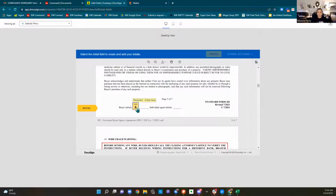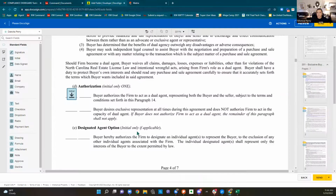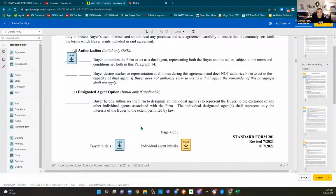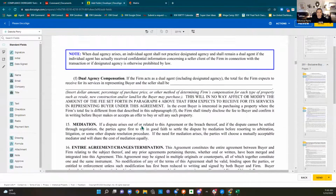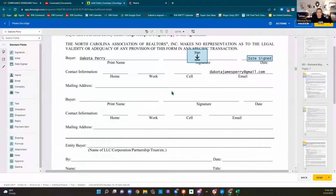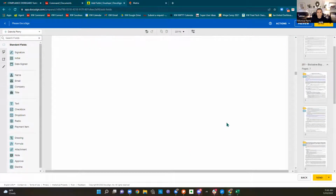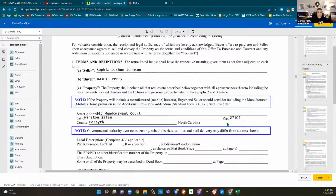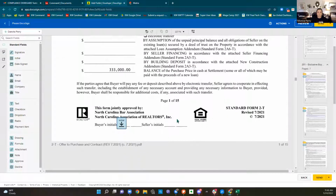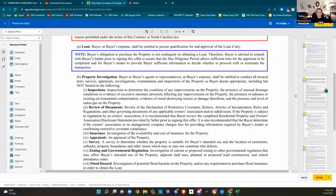Sign, sign, sign. They're going to keep running through to get the signatures done and everything will be peachy keen, right? So just pay attention to that on page 4 of buyer agency. So we'll just keep sliding through. You're going to see everybody's signatures and dates are all in the right spots. Here's my signature and date. All this looks good, right? Same thing on the offer, buyer's initials, all those fun things are right where they should be.